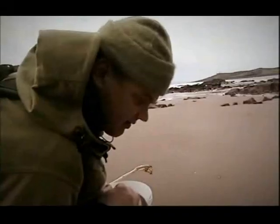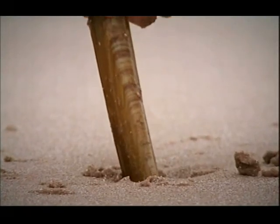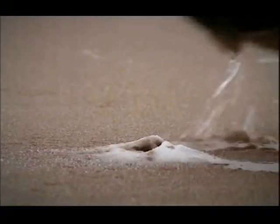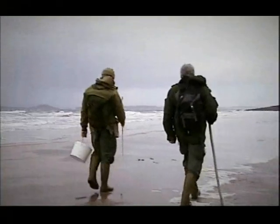The trick is patience. If you hold the shell tightly when it emerges, the foot soon exhausts itself, and then it's easy to pull it out. Mind you, you still need to step lightly in order to gather them.